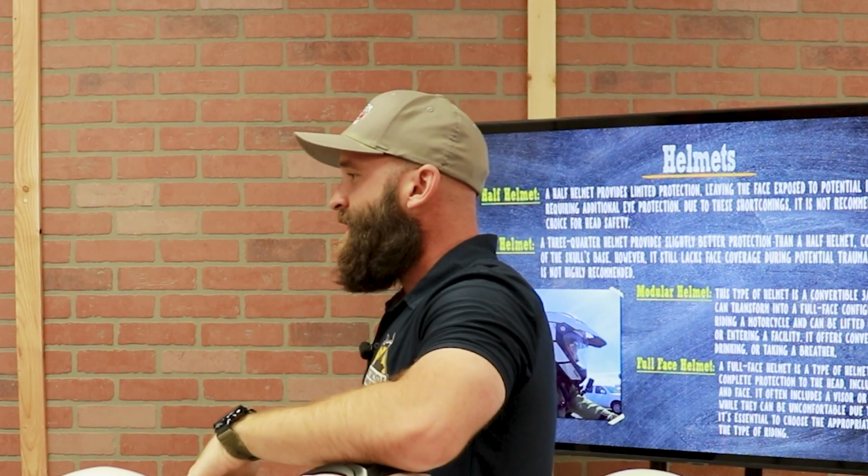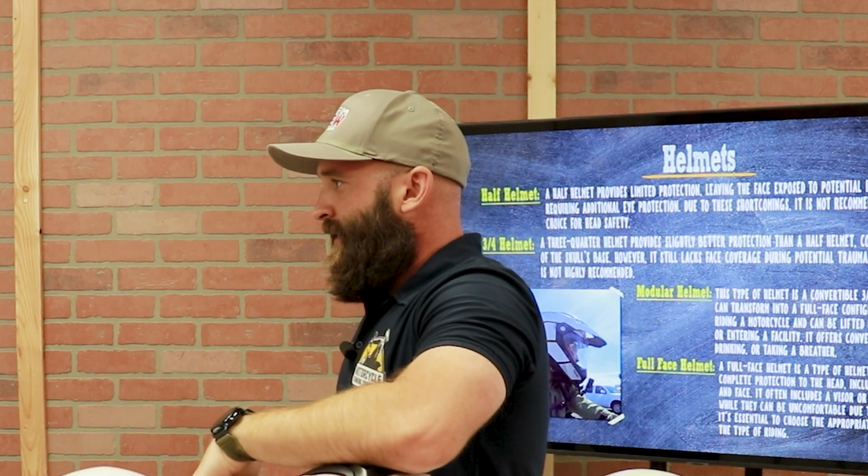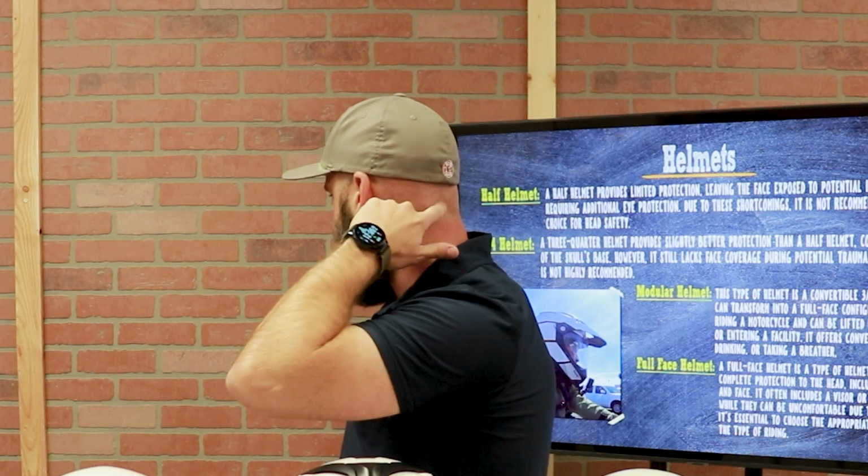Basically what a half helmet is this, okay? Take a look at what it's protecting. This is the half helmet. Where you see the skin is where it's not protecting. I can't protect my ears, I can't protect the base of my skull, I can't protect my beard, which is basically your jaw. You can't protect your airway, you can't protect anything in your face, you're gonna get bugs, so you do need to provide your own eye protection.